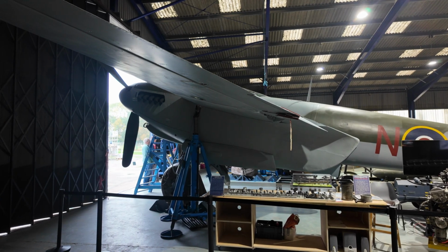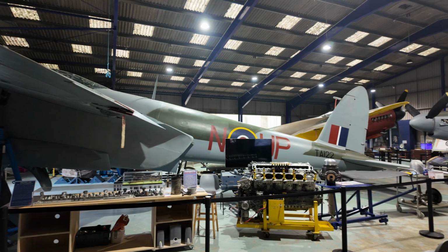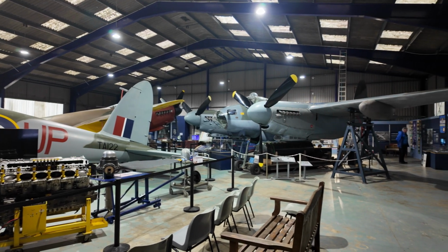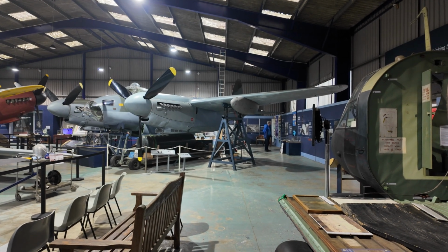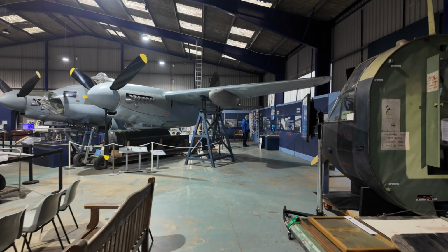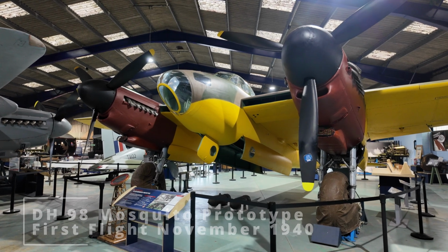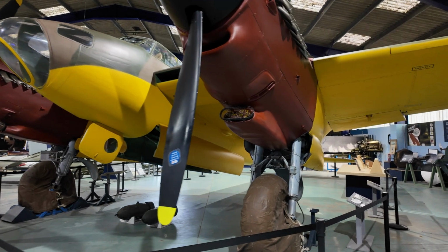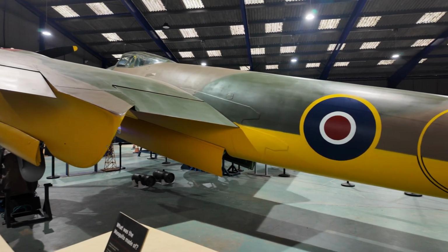And this is what we've really come to see, de Havilland's most famous aircraft, the Mosquito. None flying in the UK, unfortunately. I think there's one in New Zealand, maybe one in the States, I'm not sure. But there are 3 in here, including, I believe, the prototype. This is the prototype of the Mosquito. Something very unique. The Mosquito was one of the fastest aircraft of the Second World War, made of wood.